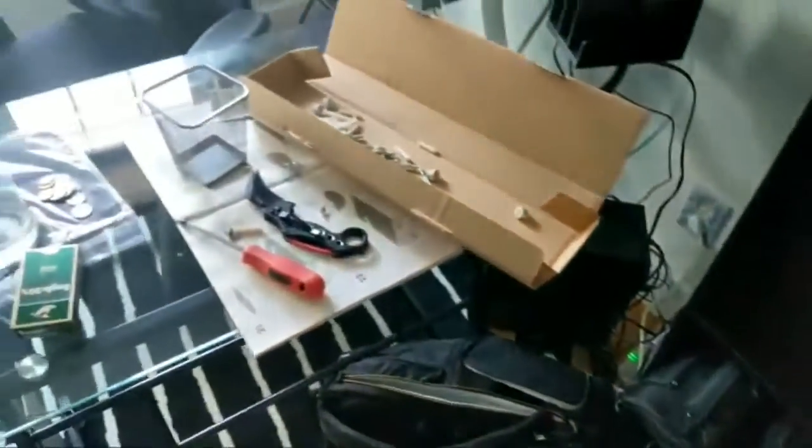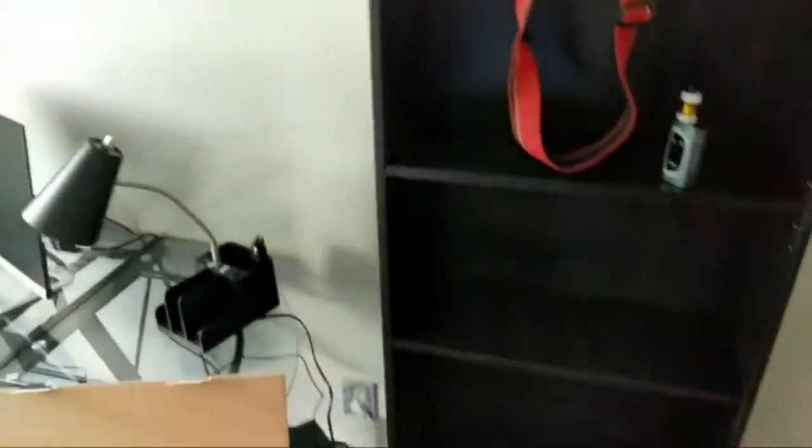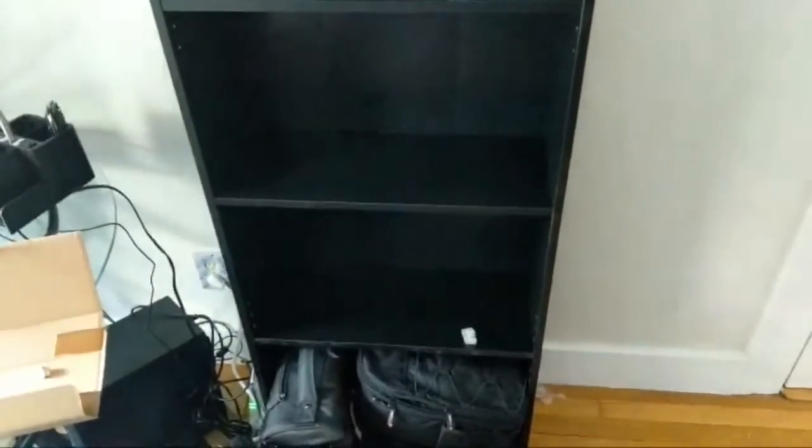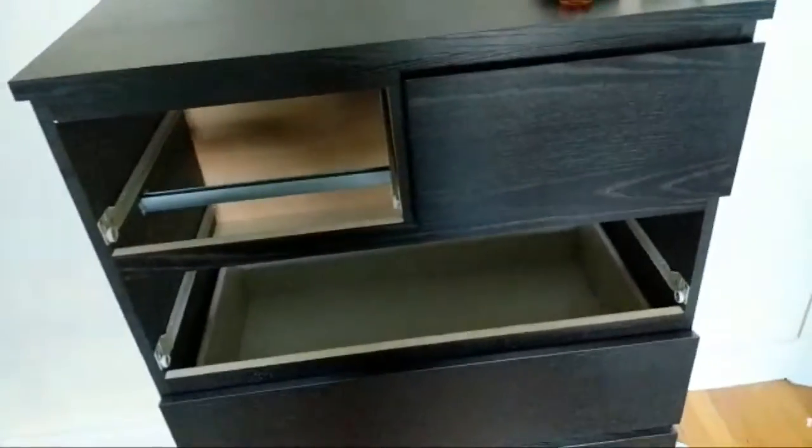But yeah, just wanted to pop on real quick, do a quick video, show what I've been up to as of late. Storage is very much a necessity, Kirk, as I've quickly run out of space.